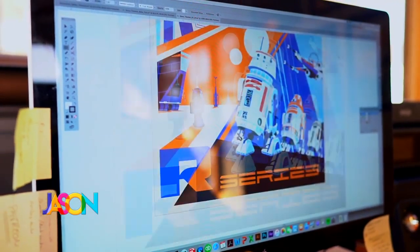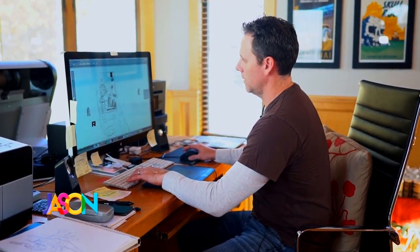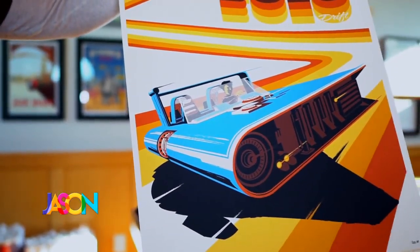So this one here, I just recently finished. I wanted to bring this up because I wanted to show you all the lines that were on here. This is that image there. If you can see down here, there's the Millennium Falcon as the shadow. But I did make this t-shirt. So there's a couple little jokes in this as well.